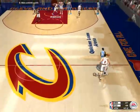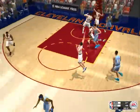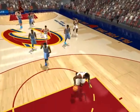Number three will bring it up court. The three, Marion picks it out of the air. Cleveland with the push. That one rocks the rack. That's an 8-0 run.